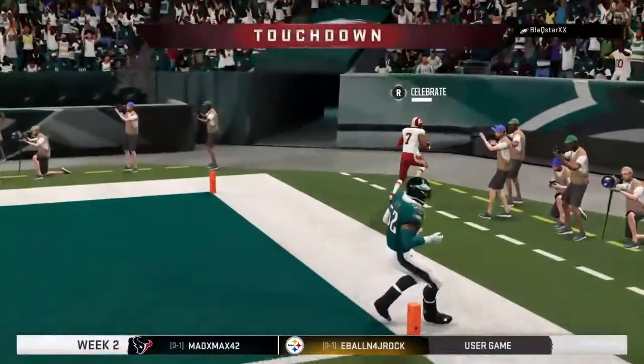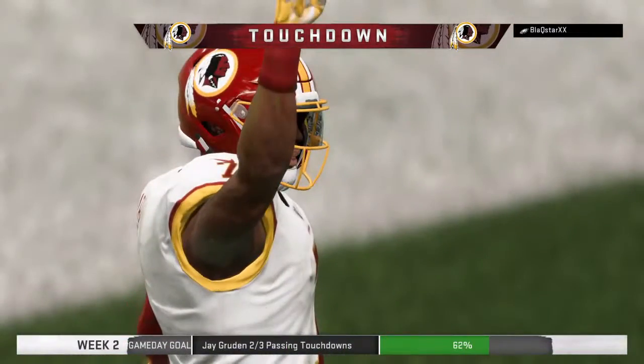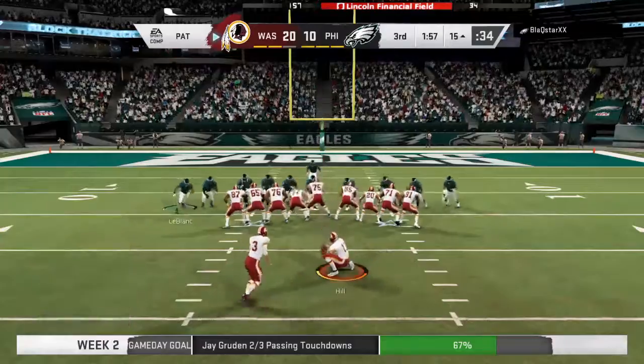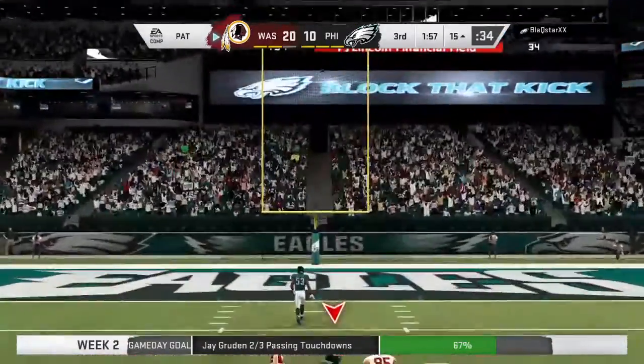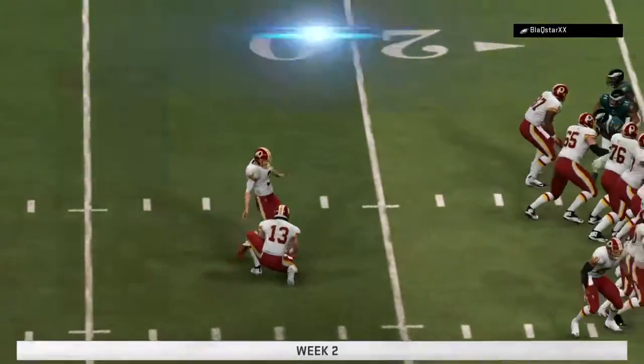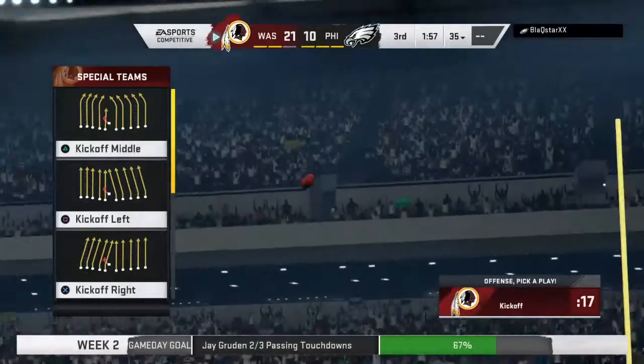And he is into the end zone. Touchdown, Redskins. Mecole Hardman, his second touchdown of the night. And the Redskins are able to stretch the lead out further. Extra point good by Hopkins. And that makes it a 21-10 game.